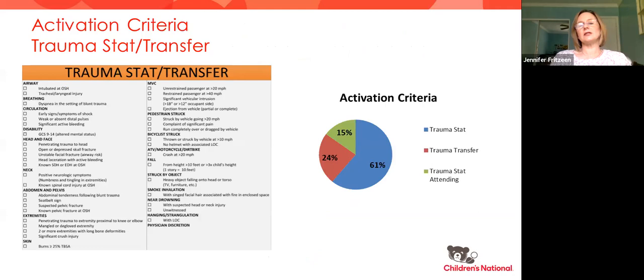So our activation criteria, our trauma stat and trauma transfers, they both have the same criteria. The difference is that a transfer patient comes from another hospital, meaning they got in their car crash, they got hit by a car, they went to Sibley, they went to Holy Cross, they went to Inova, and were stabilized there. And then we've gotten a call that they want to transfer to our facility for definitive care or for a specialty consult. And so these kids are going to come in to our trauma bay as a transfer patient, just like they were coming in from the scene.